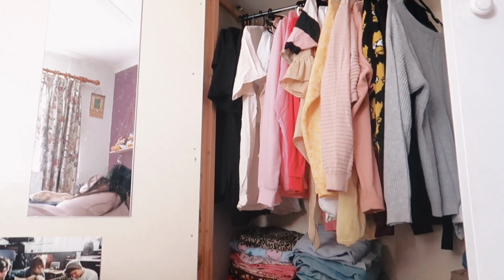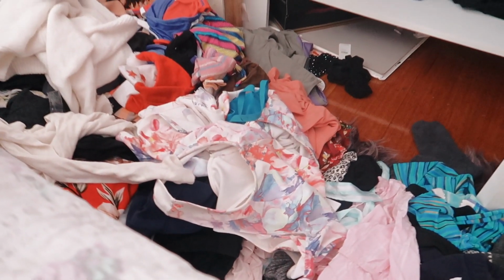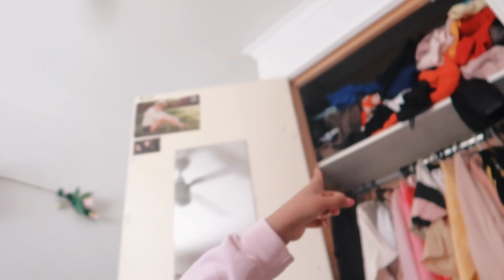It has been over an hour and a half now. My camera died, so I just put it on charge. So look at this, it is so much cleaner. I still have all those clothes on the floor. I'm going to start cleaning out the top layer just up there.